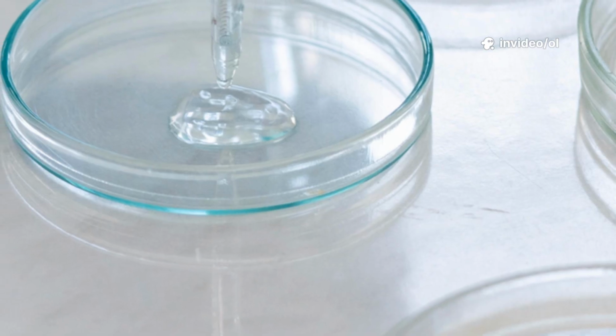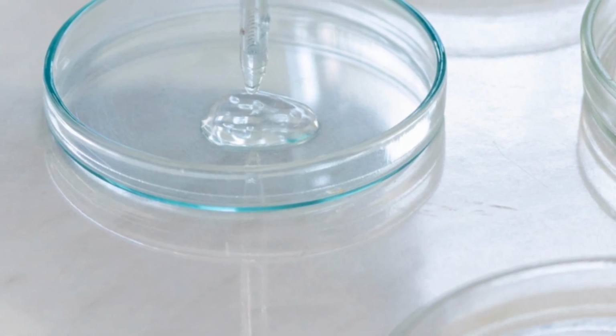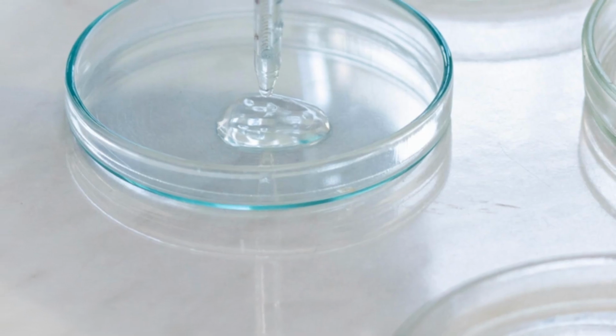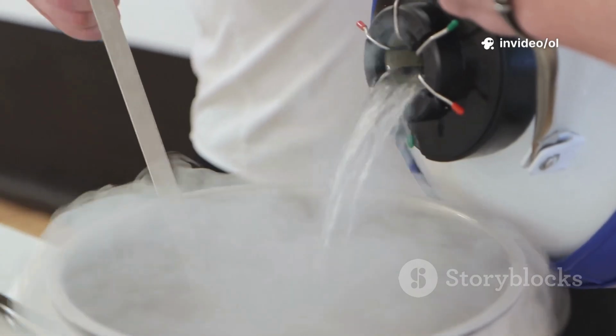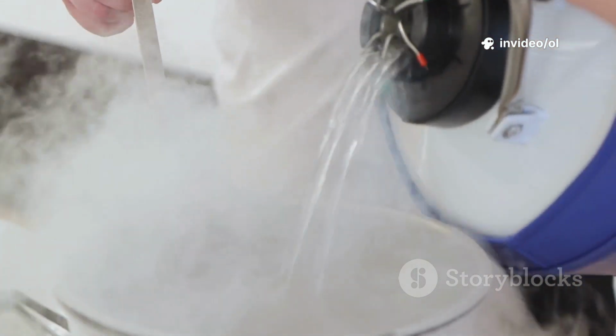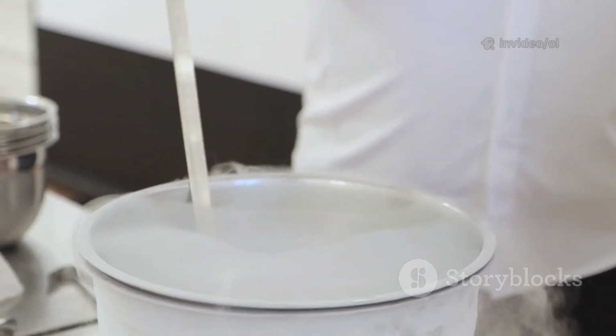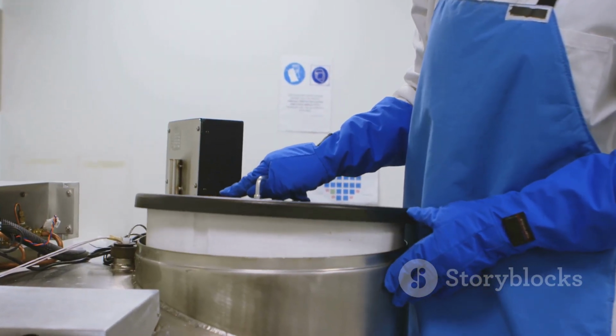The second method is called TESE, which stands for Testicular Sperm Extraction. This is a slightly more involved procedure, best described as a small surgical biopsy. The surgeon makes a tiny incision and removes a very small piece of testicular tissue, often about the size of a grain of rice, then sends it to the lab. Because they can see the tissue, they choose the best area.